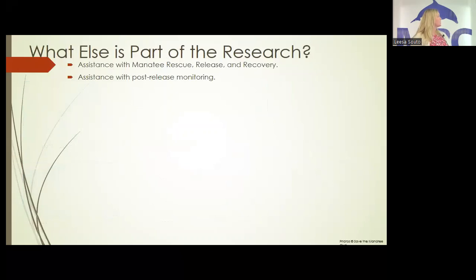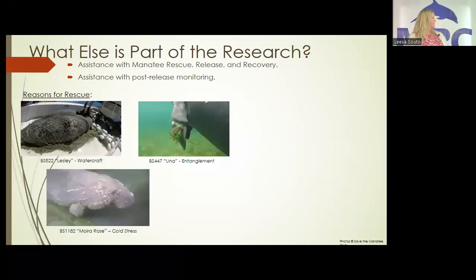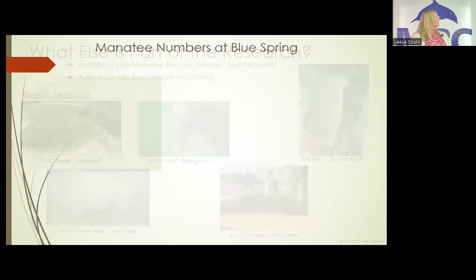There are other things that are part of the research. We assist with manatee release, rescue, and recovery, the MRPP, which we'll talk about in just a second. We also assist with post-release monitoring. The reasons that manatees have to be rescued are watercraft injuries, entanglement, which you see here on that slide, and cold stress, which we'll talk about a little bit more. This is what happens to manatees when it gets too cold and they can't find warm water. And then emaciation, which is our most recent cause of death. This manatee is essentially starving. This is an orphan calf that I mentioned before; we're seeing more orphan calves through this unusual mortality event.